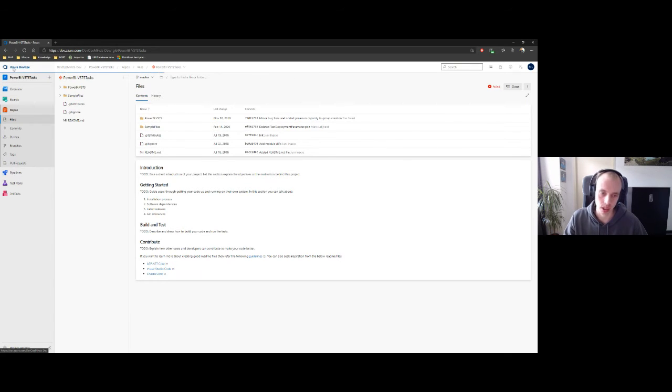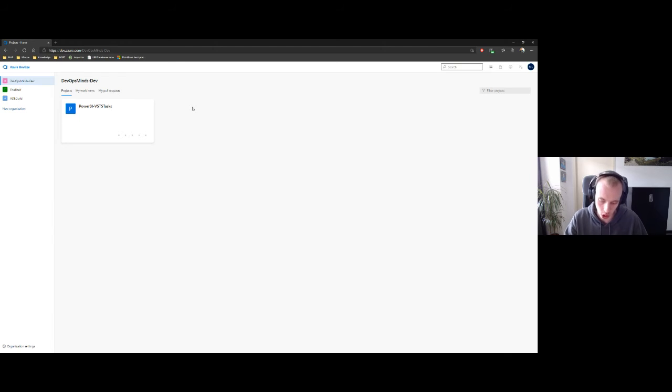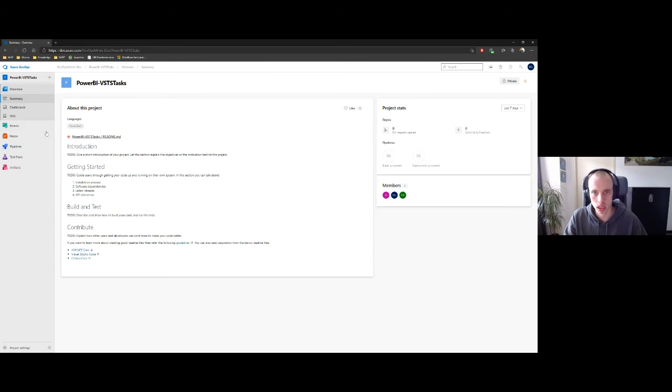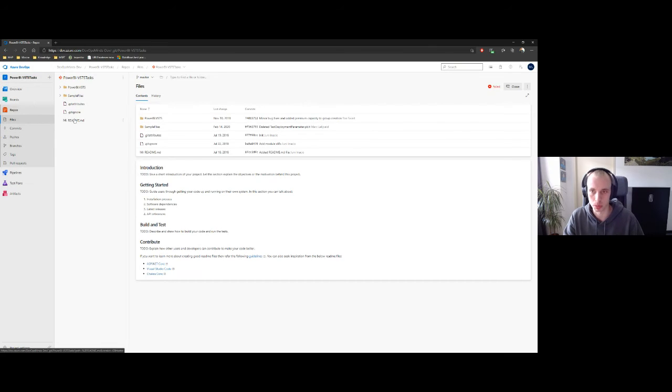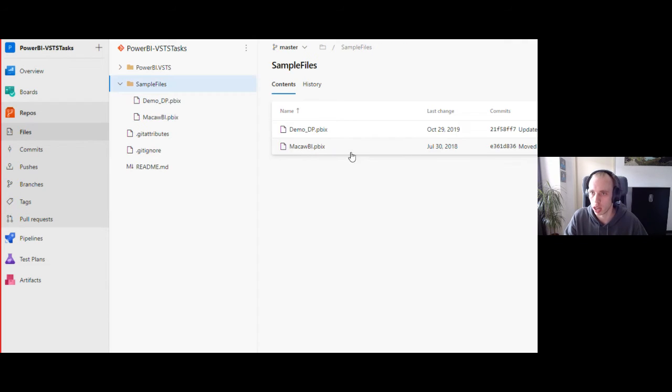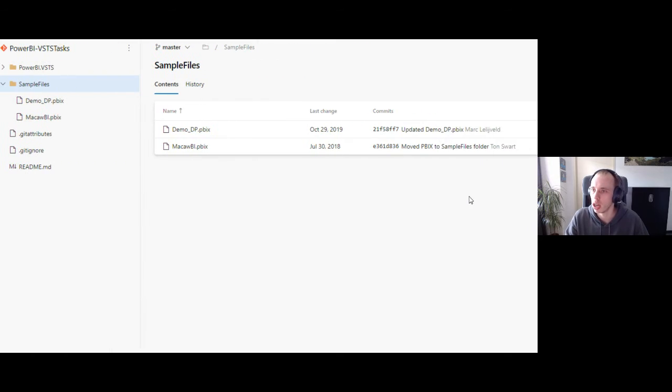Once I open Azure DevOps, if you have access to that, of course, Azure DevOps is a separate product, so you need a separate license for this. I can open my project in Azure DevOps, and in here I will find a few things. On the left-hand side, I first go to repositories. Here we have all the different aspects of Azure DevOps, and in my repository, I will find a folder, in my case called sample files, where I just uploaded my Power BI files, my PBIX files. These files represent the Power BI file as I created it on top of the development data source.